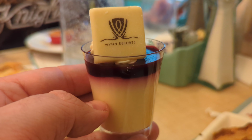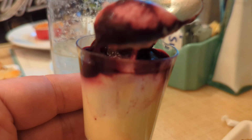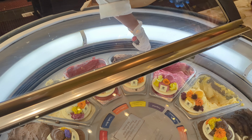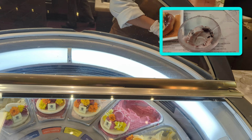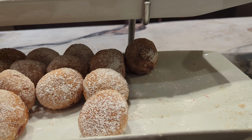Classic is the Wheel of Ice Cream, which is no longer available at Aria because the brain dead management over there decided to install a useless food court for their fantastic buffet. Like I said, at Wynn they are smarter, and the Wheel of Ice Cream is something I wouldn't want to miss. By the way, the cherry ice cream was delicious.